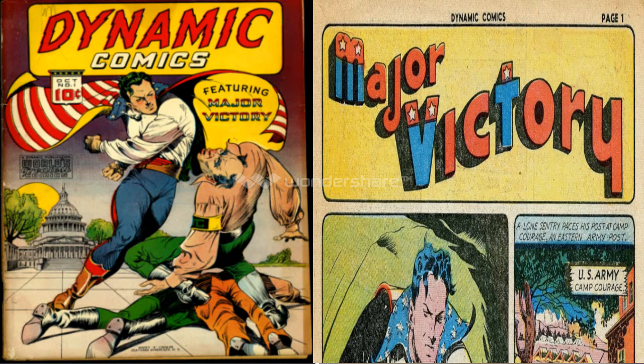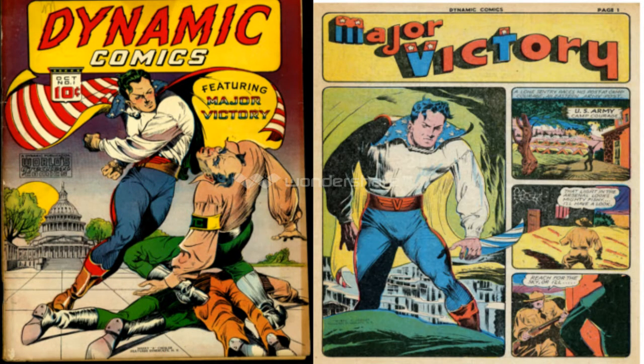Major Victory. Major Victory, real name unknown, first appeared in Dynamic Comics number 1 in 1941. The publisher is Chesler, named after Harry A. Chesler. There is nobody credited with the creation. So the real name of Major Victory is unknown, and so is the creator. Let's get started. The comic opens up and we see a shot of Major Victory, and then we get into the origin story.